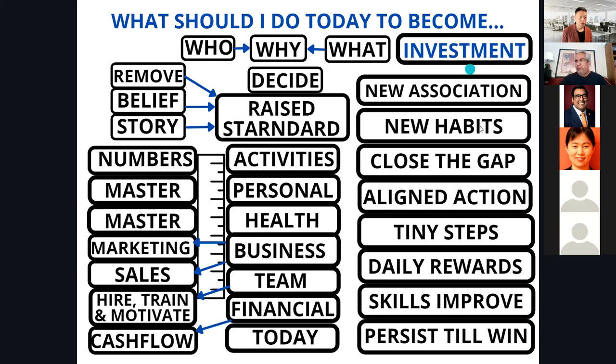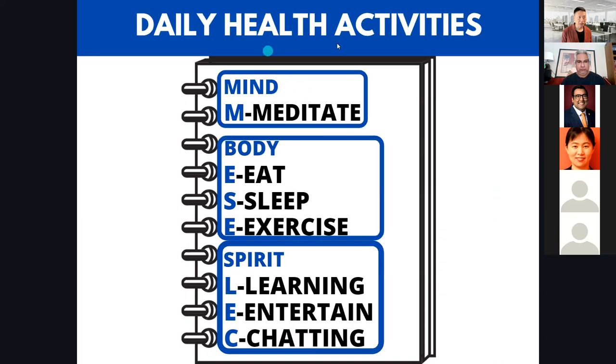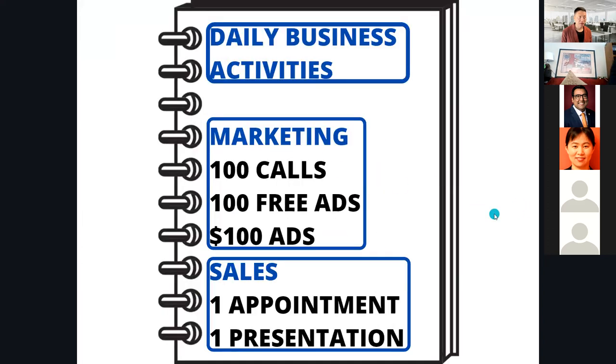And make it a goal. We talk about different goals, right? We talk about daily master planning. We talk about the daily health activities, mind, body, spirit, because this is very important too. Like we talked about last time, the multiple triangles, right? If your mind is not in the right place, if your body is not healthy, if your spirit is not ready, you're not going to be willing to do any of this, okay? So that's why it's very important. You want to have daily health activities and also daily business activities, marketing and sales. You cannot sell if you don't market. You have nobody to sell to, right? Every day, marketing and sales.